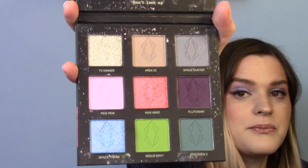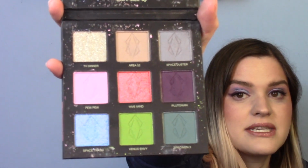Well, I'm here to report, at least after one use, I like this one much better already. I used Pew Pew, Area 52, Space Duster, and Space Trash on the lids, and I'll put it up here so you can see the names a little bit better.